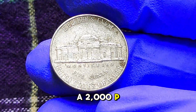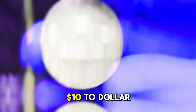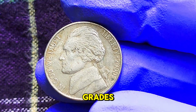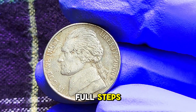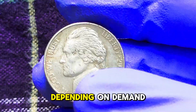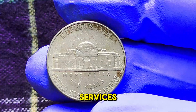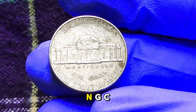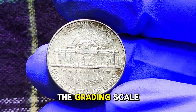A 2000 P nickel graded MS-66 with full steps might be worth $10 to $20. At higher grades, such as MS-67 or MS-68 with full steps, auction prices have reached $50 to $100 or more, depending on demand. It's worth noting that certified coins graded by reputable services like PCGS or NGC often command higher prices, especially at the top end of the grading scale.